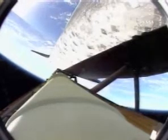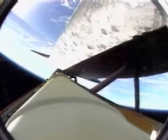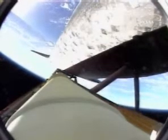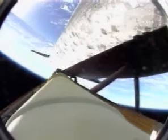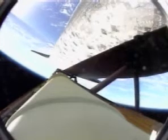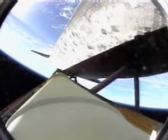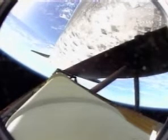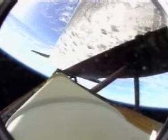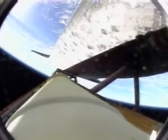Discovery 52 miles in altitude, 100 miles downrange, 3.5 minutes into the flight. We're coming up on the point of negative return, where the shuttle would be too far downrange, too high in altitude to return to the launch site in the event of an engine failure. All 3 main engines continue to function normally, however. Three minutes, 47 seconds into the flight. Discovery flying straight and true, speeding toward a date with the International Space Station on Monday.